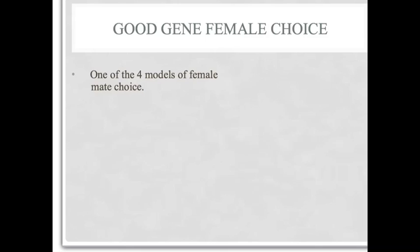In many animal species, females do not mate at random, but carefully choose among the available males and often prefer to mate with the most conspicuous ones. This is where good gene female choice comes in. Good gene female choice is one of the four models of female mate choice.